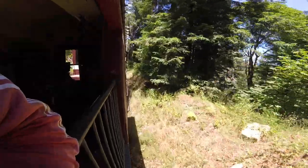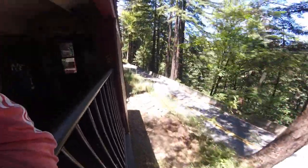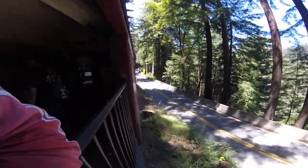Approaching Highway 1, Highway 9. Approaching Highway 9 crossing.